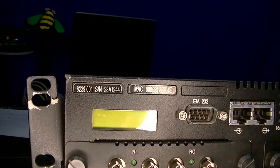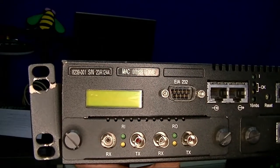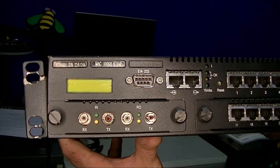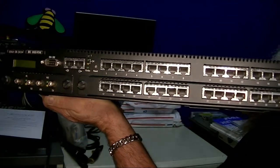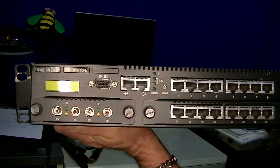So this is an 8239001. And you can see a MAC address, of course, on there. It looks almost like an Ethernet switch, very comparable to the IBM Ethernet switches. But this is in fact token ring.